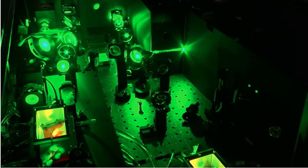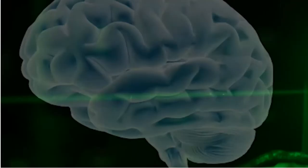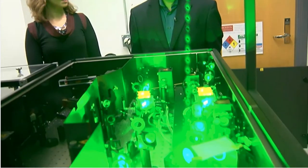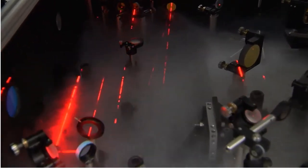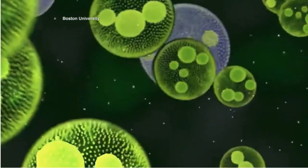Imagine manipulating light waves to see through a skull right into the brain, or using lasers to diagnose a bacterial infection in a matter of minutes. Sounds like science fiction, but at the Center for BioPhotonics Sensors and Systems at Boston University, these technologies, and many others, you might say are coming to light. Biophotonics simply is the use of light to enhance our understanding of biological processes and biological function.